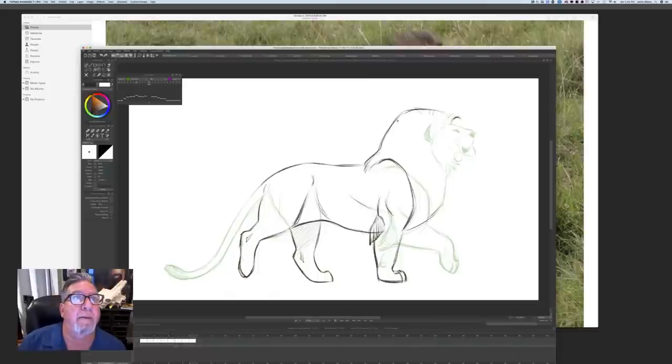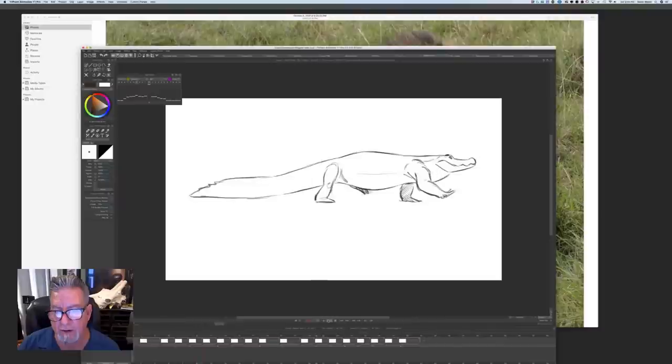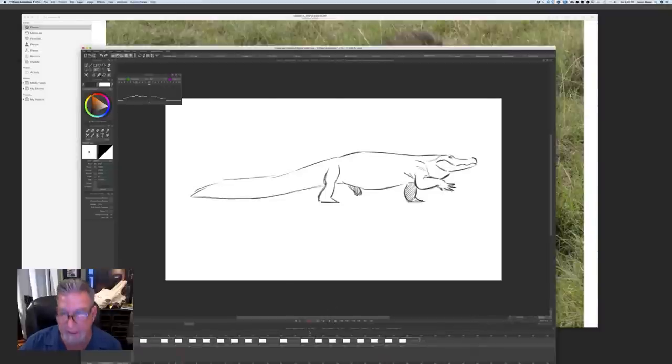Have you animated a reptile's walk cycle or something without knees? No, I've never done anything without knees. I did this. This is just a quick demo, just talking about different modes of locomotion. So this is a little alligator walk, which is a completely different walk than what we're doing today.